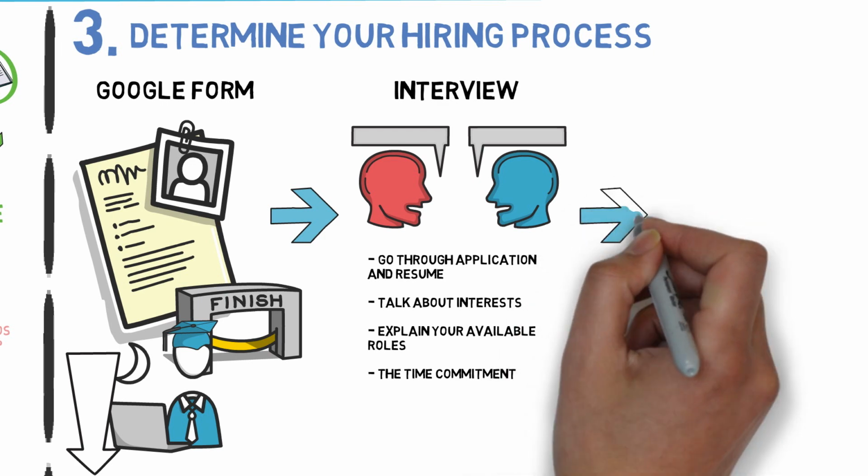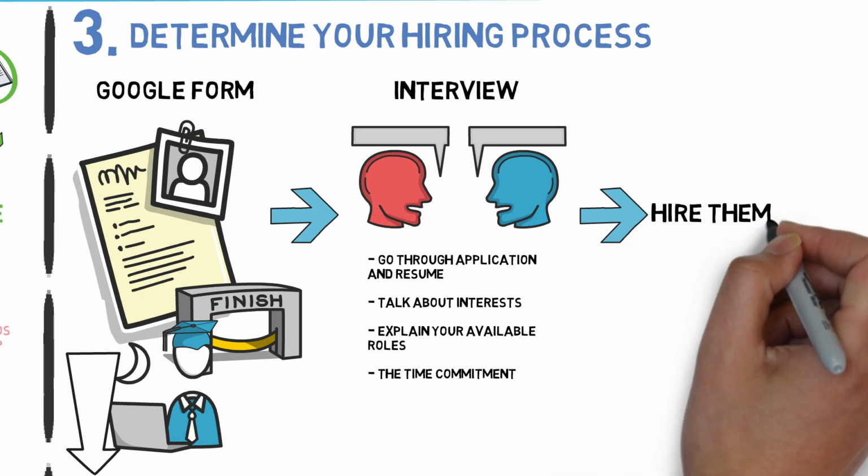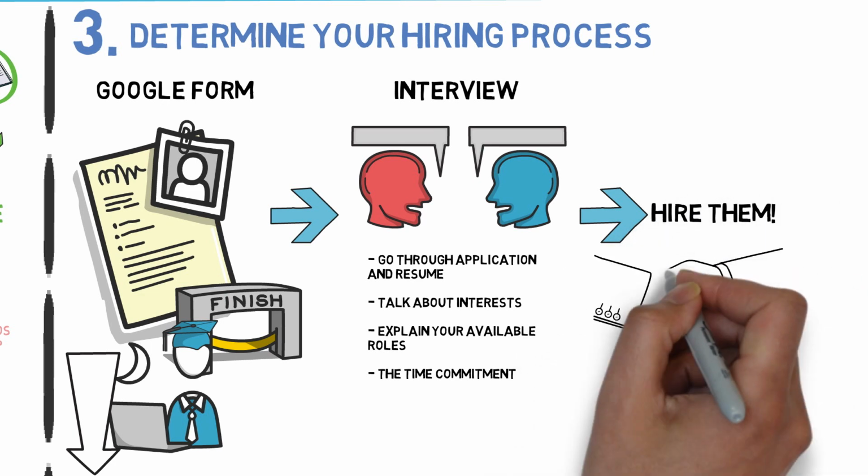Lastly, hire the good ones. 99% of applicants are going to be able to provide some sort of value to the team, so this part should be pretty fun.